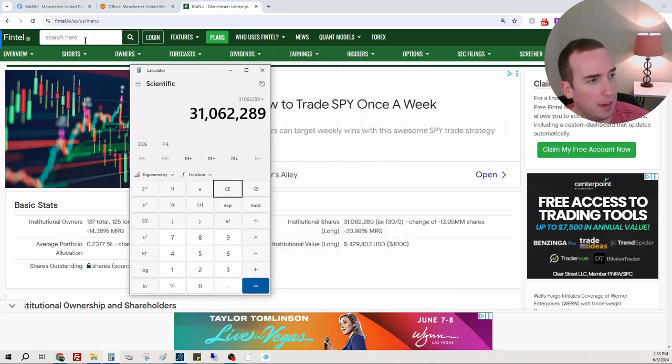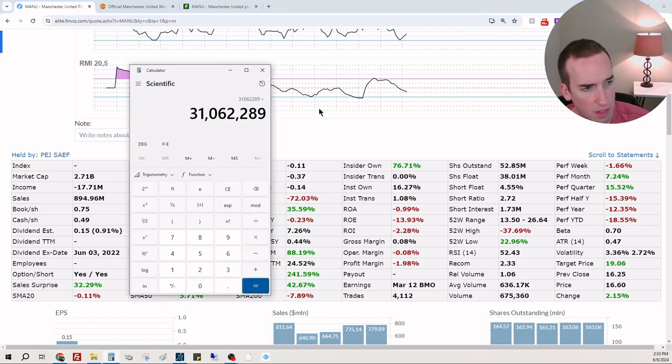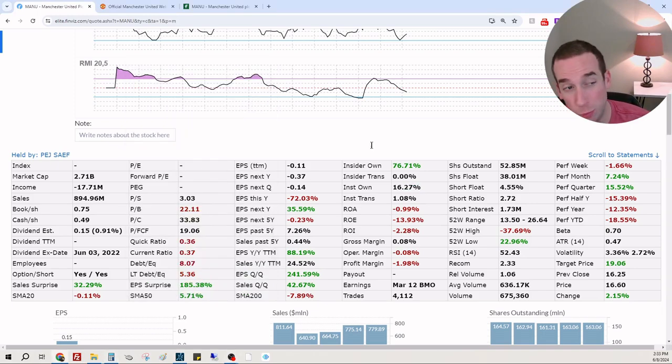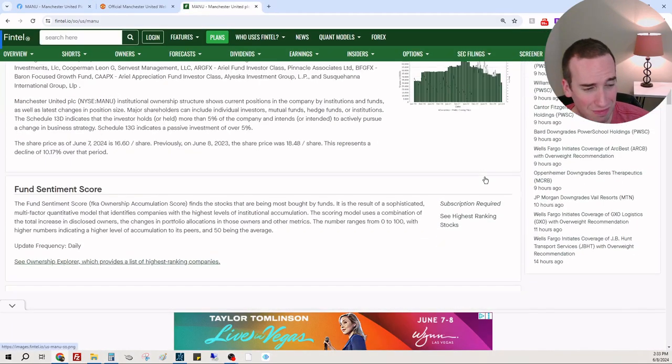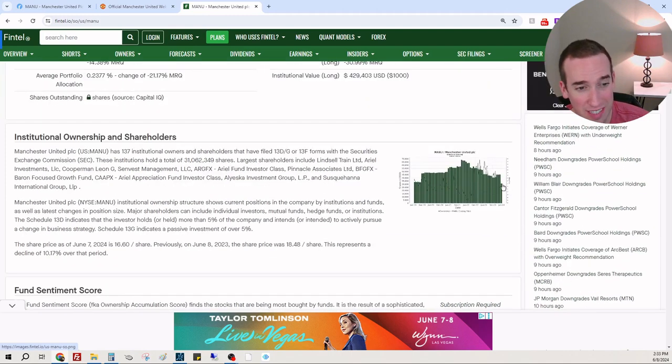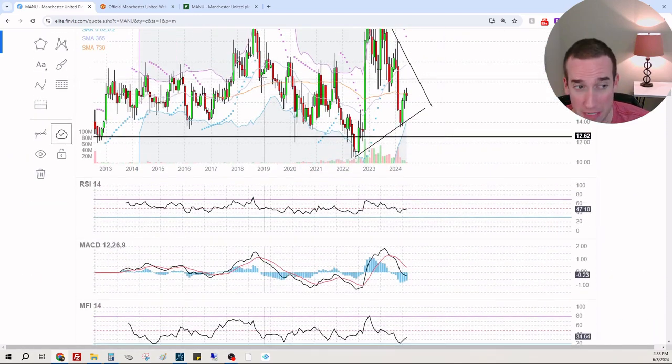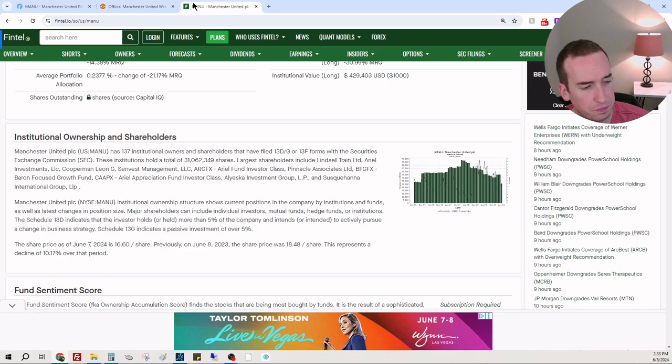62,289 divided by 38,010,000 minus. So they own 18%. So up about 2%. So not a huge increase. And we can actually see this is the lowest since about 2019. In 2019, the stock was trading at, I mean, decent levels, 18 bucks.